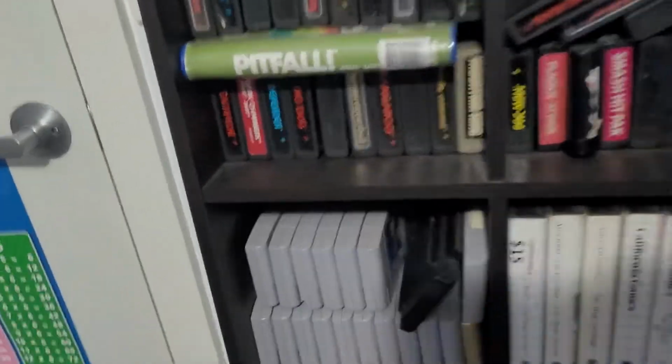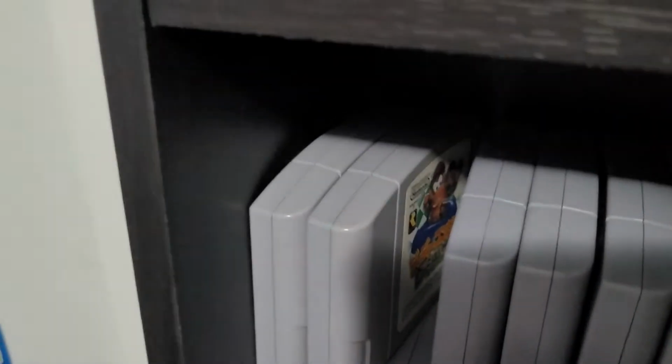Moving on next, I've got N64, so you've got all your Banjo-Tooies or Diddy Kong Racings. I have quite a few of the Japanese ones here, but also several PAL cartridges sitting underneath there.